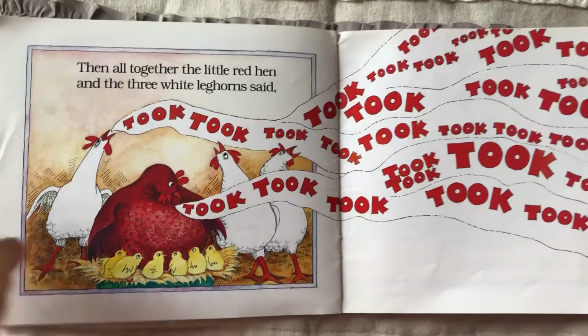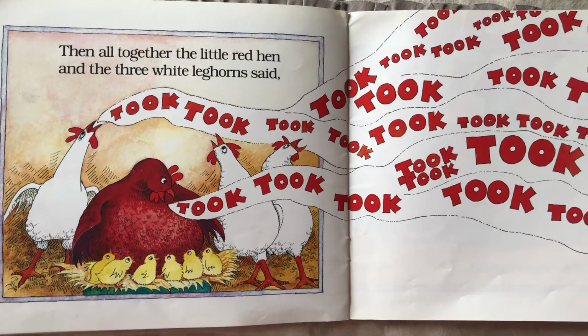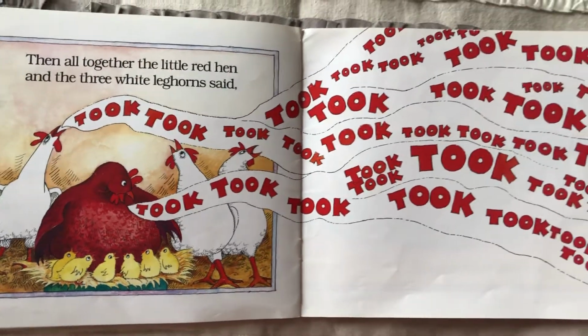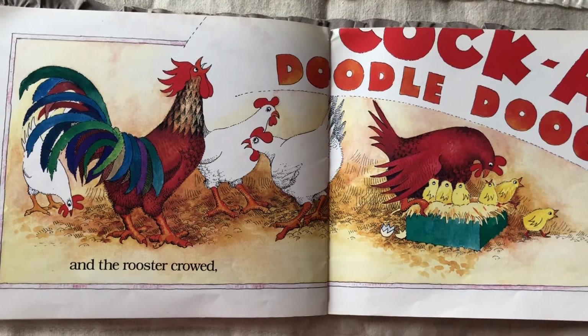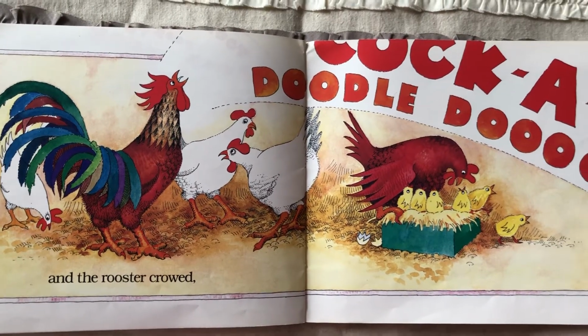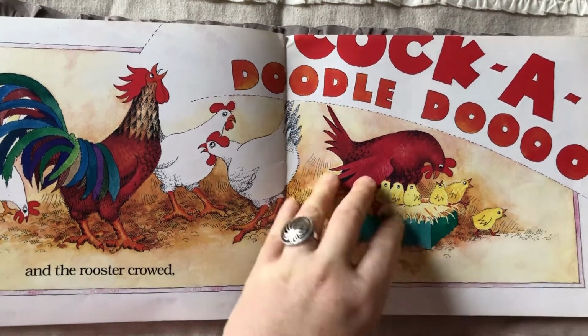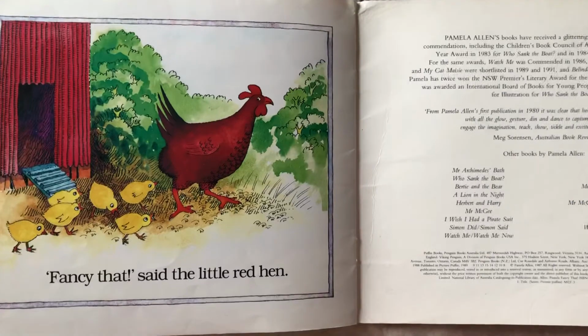Then all together, the little red hen and the three white leghorns said, "Tuk, tuk, tuk, tuk, tuk, tuk." And the rooster crowed, "Cock-a-doodle." "Fancy that," said the little red hen.